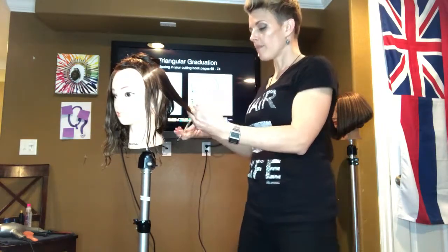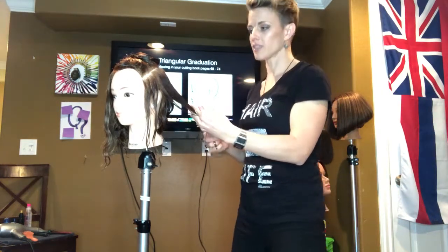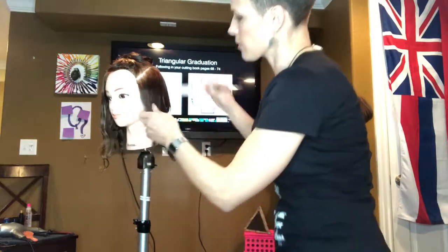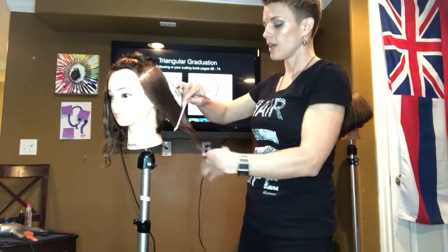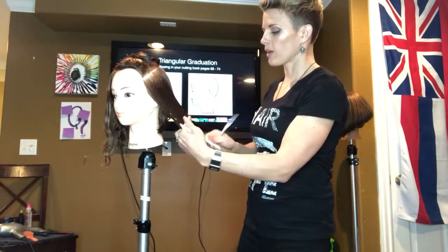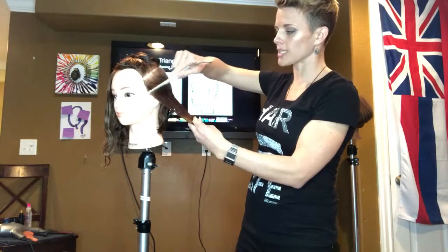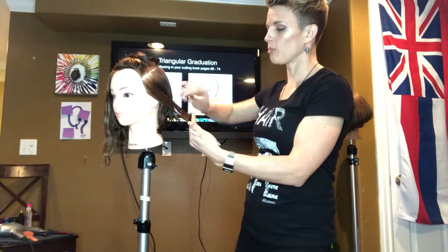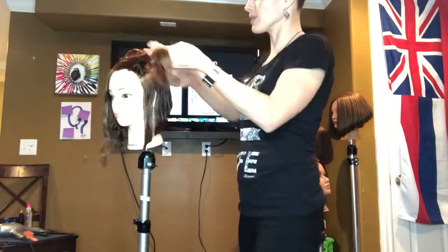So at this point, where I stand is important. I want to keep my body positioned behind the guest. If I start to swing my body out to the side, and if I start to cut over here, what am I going to do? I'm going to start to lose that corner point. So if I keep my body position behind in that triangular shape and body position, it will help me preserve that length in the front, because I am over directing towards myself. Naturally, your hands are going to pull towards your body. So where your body is standing around your guest is important.